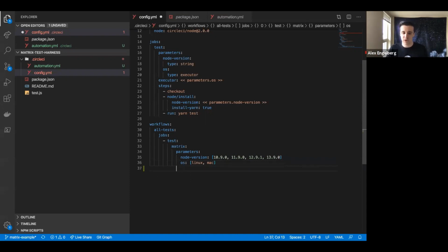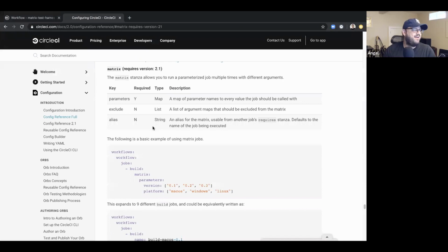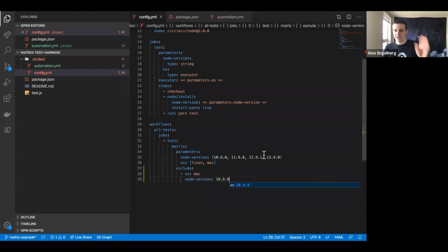So there is a feature where you can say, I think it's either exclude or exclusions. I forget. I should look at my own docs. Yeah, let's look at the doc. Exclude. There you go. So with exclude, you provide a list of specific cases that we just don't want to even think about right now. So I can say I don't want to do the one where OS is Mac and node version is 10.9.0, and that'll just exclude that from the matrix. So instead of 8 jobs, it'll be 7 jobs.